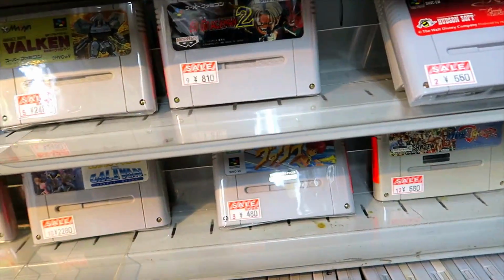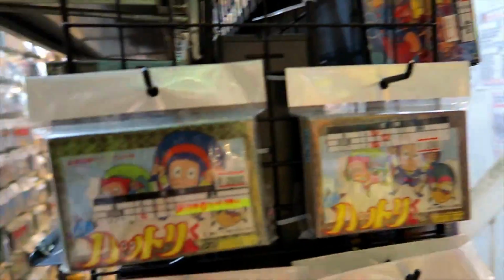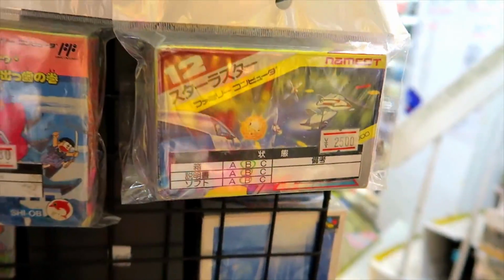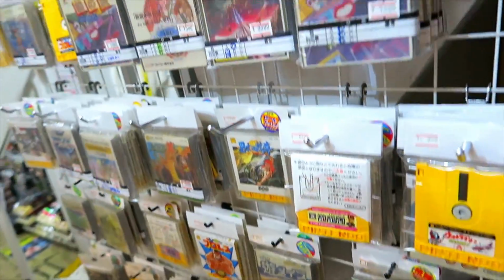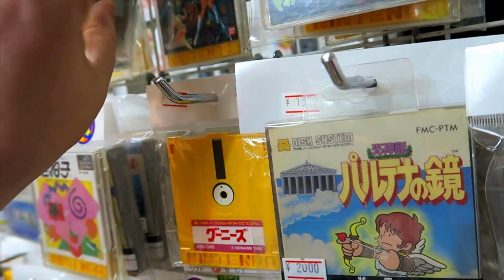Super Famicom. There's Valis and Muscle Bomber, aka Saturday Night Slam Masters. You decide which is the better title, the more homoerotic. Is it Muscle Bomber or Saturday Night Slam Masters?